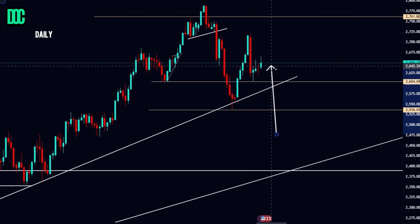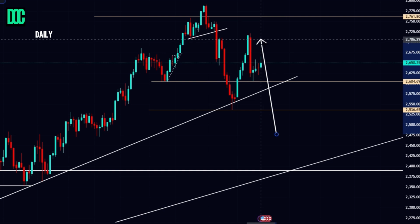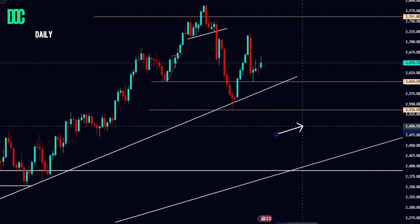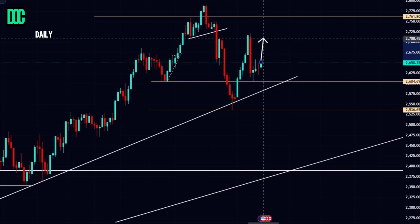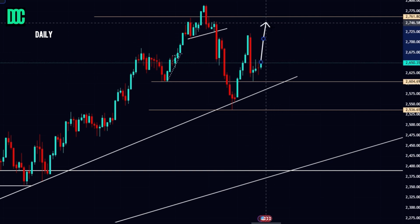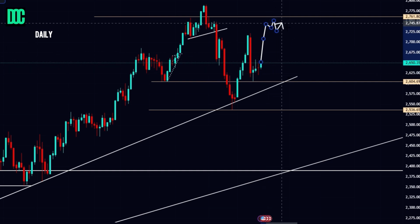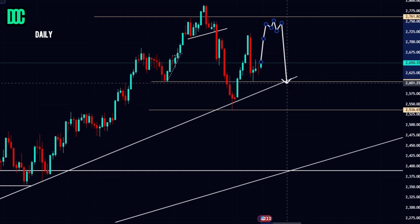So what price might do, like I said, is price might actually go up and reject from this zone, right? Let's draw that for you. So we could see price go up from here and reject from this zone and start dropping, right? Or we could even see price go a little bit higher over here and reject from this zone. You might see it reject from somewhere around here, and then it starts to drop, right? And then we'll start looking for our buys from key areas.